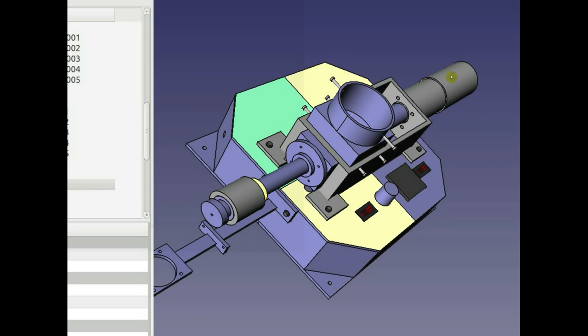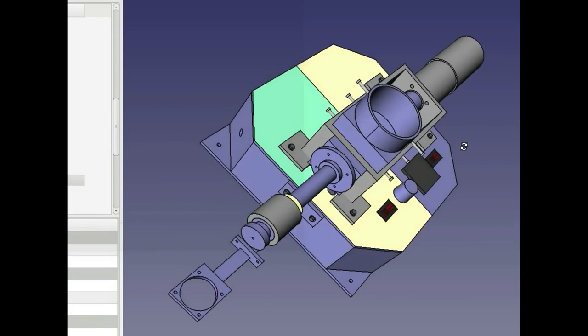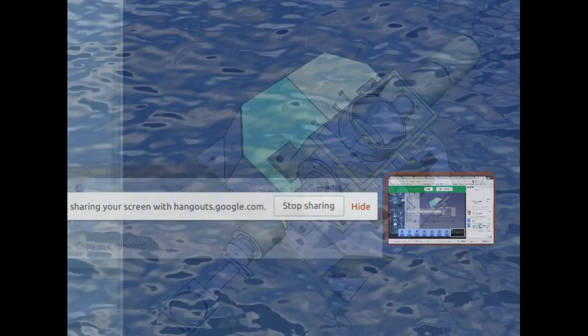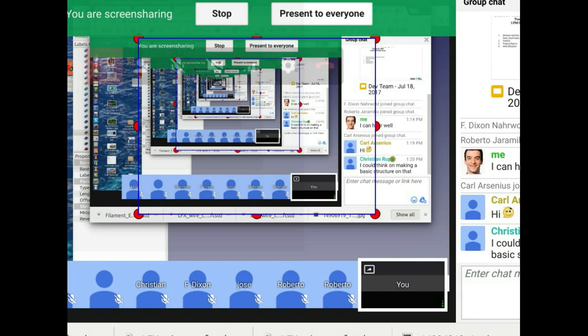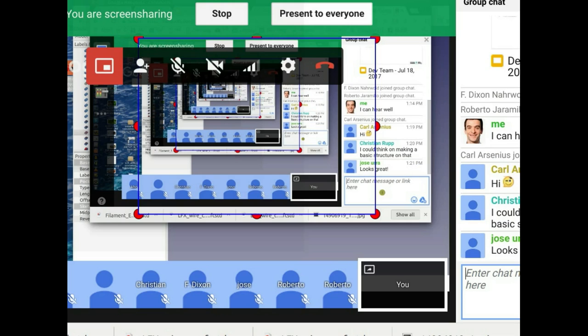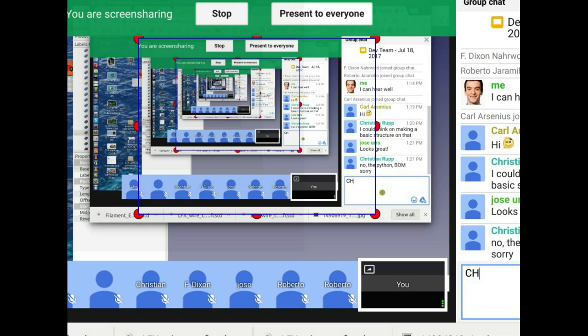So that's good. Now, do we have any updates on the status of the winder part? No, I don't think so, right? Because IO was gonna do that. Any comment on that? Christian, you're saying basic structure on the winder? No, the Python, BOM, sorry.